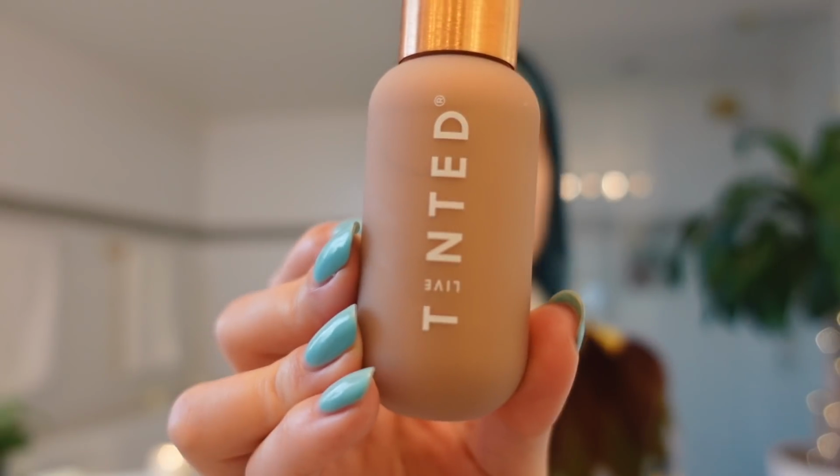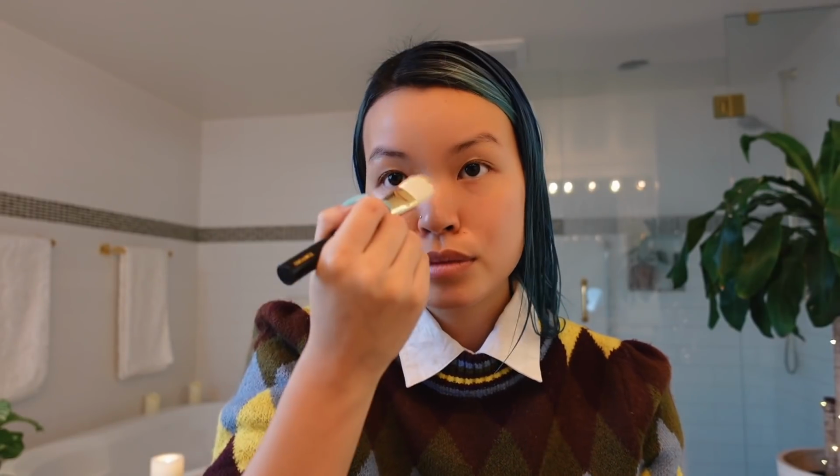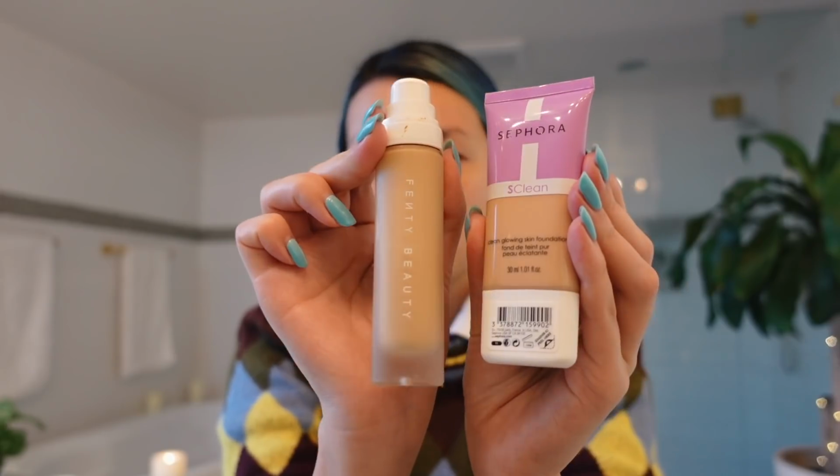So before I put on my foundation, I'm gonna use a bit of this. It is tinted. It is their Hue Glow Dusk. It's like a highlighter, essentially. I'm just gonna put some where I would normally highlight. Lately, I've been going between a couple different foundations. Let's use the Sephora one. This one is in number 11.